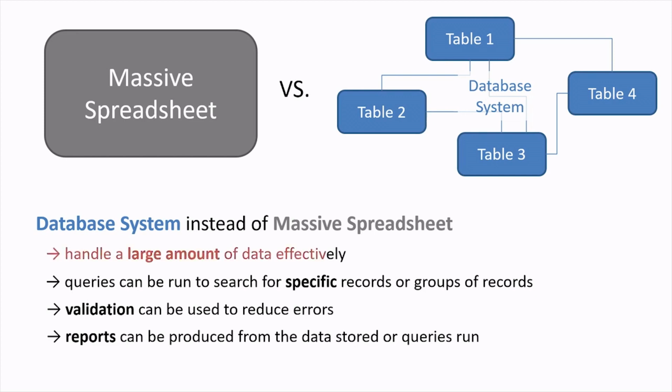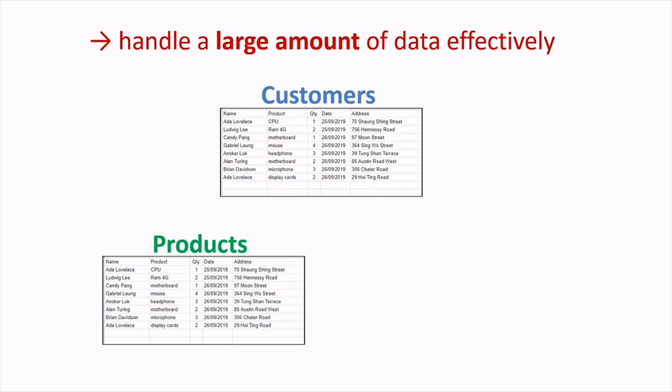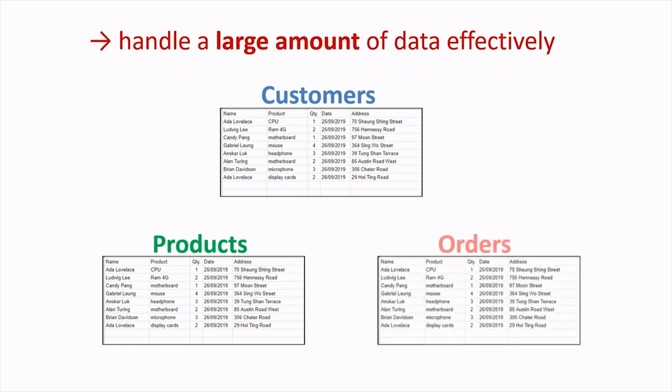For the first reason, databases can handle a large amount of data effectively. Instead of having just one massive spreadsheet, you separate the information into different bite-sized tables. So with our computer store, for example, you might start by creating a table that lists out all your customers, then a separate table that lists out all your products, and then another table for records for each of your orders. This separates your data in a much more effective way.